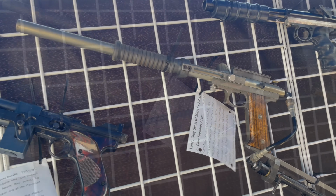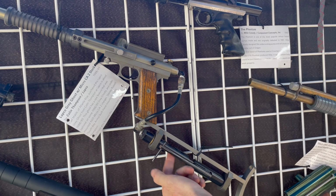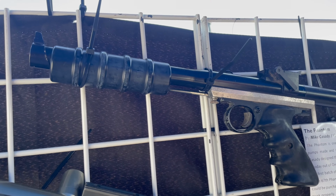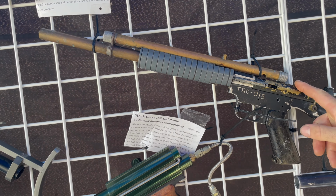Above that we have the Gray Ghost, an early model Gray Ghost with the micro CA on the side, drops your 12 grams straight out. We have an early Phantom. The first 100 or so Phantoms use a Crossman frame. This is, I think, number 66. Over here we have a 62 caliber stock class Pursuit Supplies International paint gun. This is 62 caliber and it's from New Zealand.